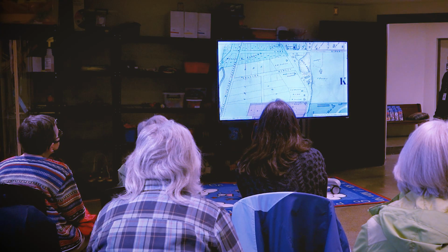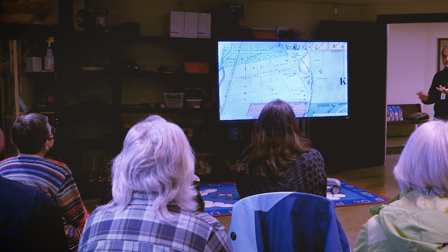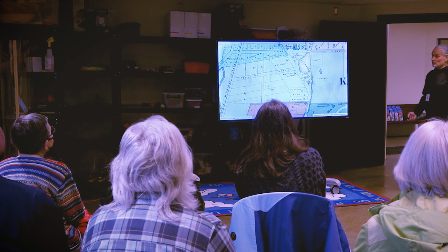This 1874 map I think is interesting. If we zoom in a little bit, and of course I don't have any documentation to this other than anecdotal evidence, but if you look at it, it's almost like they're trying to create a resort area out of this. So we've got the fairgrounds right down here, but over along here we've got the Portage House Hotel. We've got the Park House Hotel. We've got Mineral Springs Bath House over here. So they're really trying to turn it into an area that would attract people.